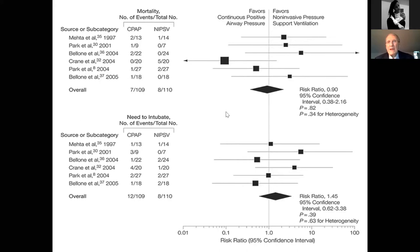So basically, this study shows that in terms of mortality and in terms of need for intubation, CPAP and BiPAP are better, but there's no difference between CPAP, which is continuous pressure, versus BiPAP, which is bi-level pressures. There's no difference between them. Next slide.